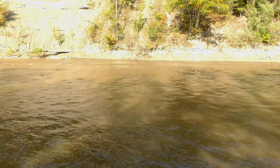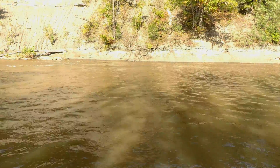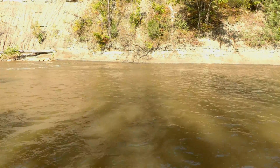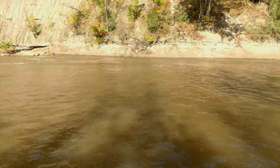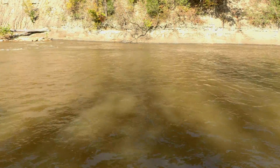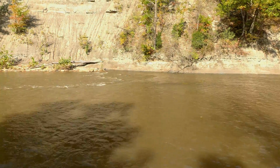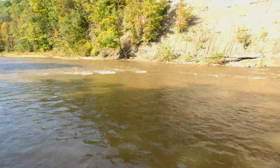This video, shot with the Autel Evo, is going to show the Grand River and the Madison Palisades. Palisades refers to sheer cliff walls, and we'll be looking at those a little more closely later in the video. But first, we're going to take a little jaunt down the Grand River. Actually, we're going to be going downstream here.